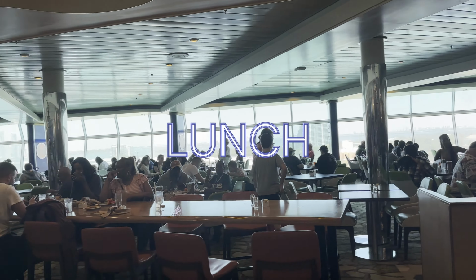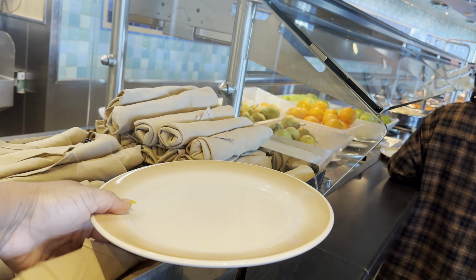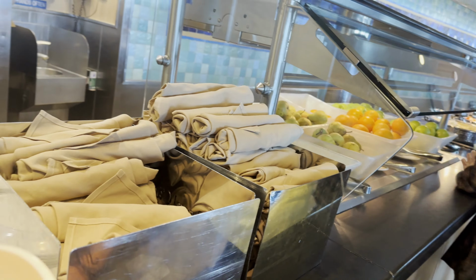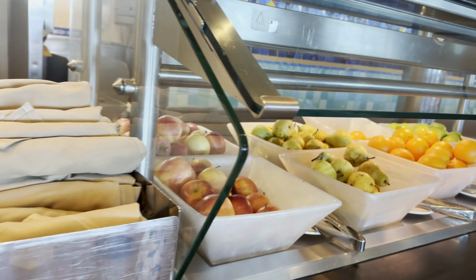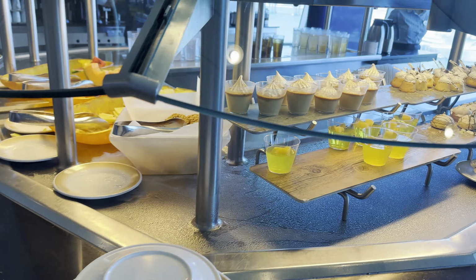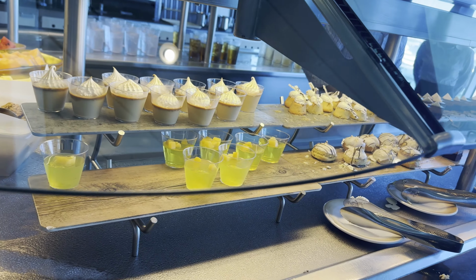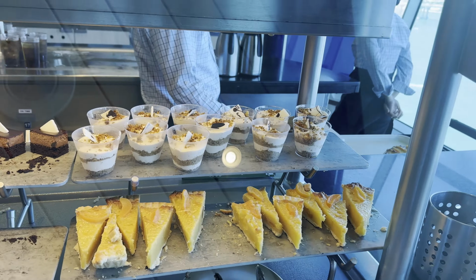So the main dining room is not open for lunch, and so I'm going to be going over two options that we did, back and forth each day. And the first one is, of course, the buffet. So if you have the time and if you love having the variety, then the buffet is going to be the best bet for you.